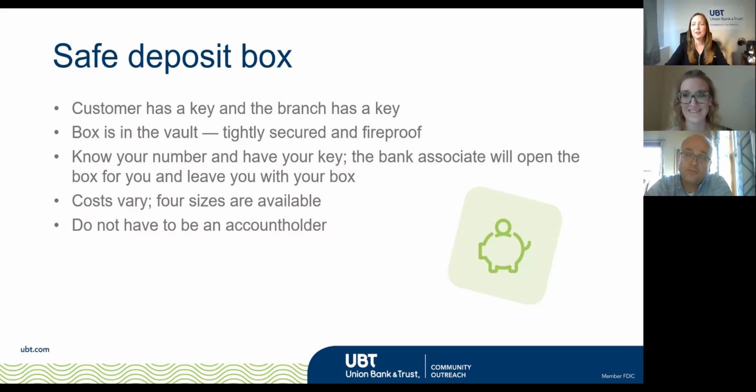So every branch has what we call a vault, and that's where all the cash is. So every night the tellers will do their jobs, count up the money, and then they're going to put it into the vault. And it's literally what you see on TV. It's this giant metal room that you can actually enter, and there's this big lock that takes codes and fingerprints and things like that. But within that vault, along the walls are what are called safe deposit boxes. So there's boxes of different sizes that you can rent, and you can keep things in there.